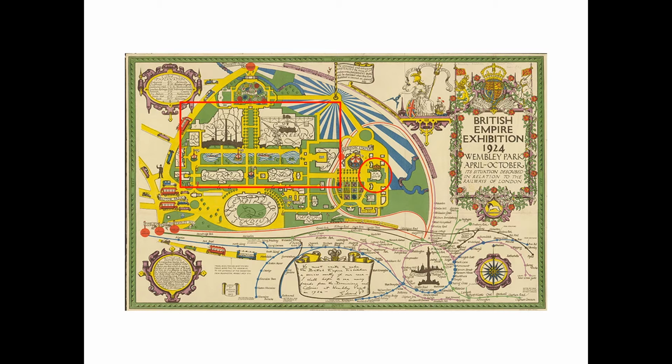Inside the rectangle, you can see the building which is known as the Palace of Industry, next to it the Palace of Engineering, the latter represented by a train. There were several engines on display in the Palace of Engineering. To the left of the Palace of Industry is a very small building that's just got the word art written in it, and that is the Palace of Art. More of that later.